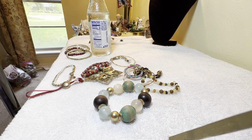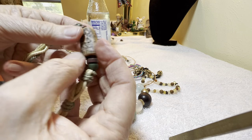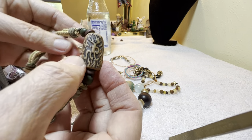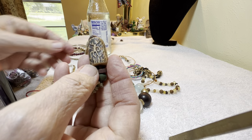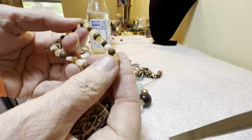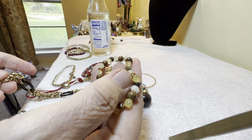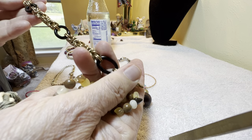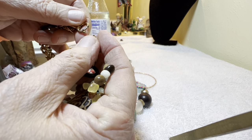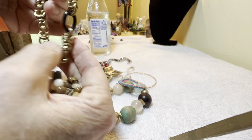Interesting. It's cold, so I think it's a natural. $2. Here's another stone, $3. Not sure what kind of stones. Vintage bracelet, $2.